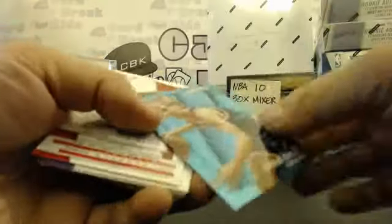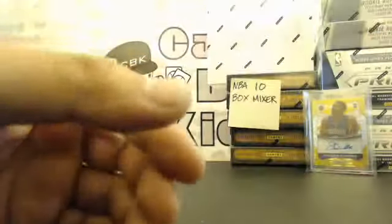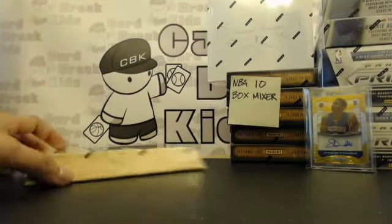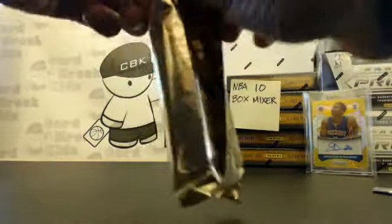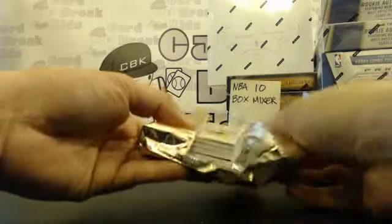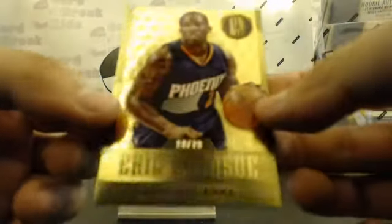30 out of 49. Got a Craig Ehlo light blue prism for the Cavs. Okay, I think that's it for a prism. Clyde Drexler, red, yellow. Let me see that. Another one? I swear I had this like a week ago. 14 out of 15, gold standard. Yes, we did. Craig, welcome back. For the Suns, 10 out of 79, Eric Bledsoe.